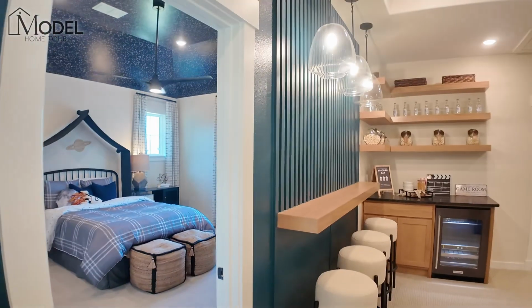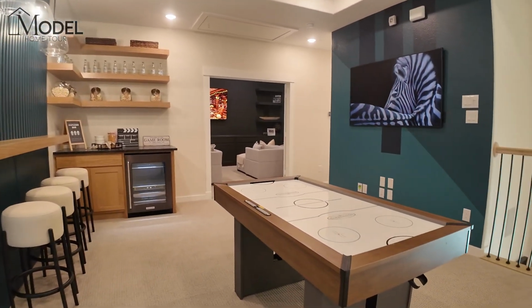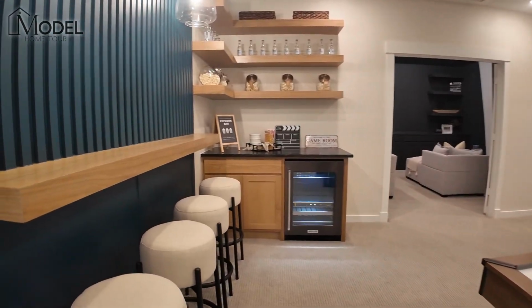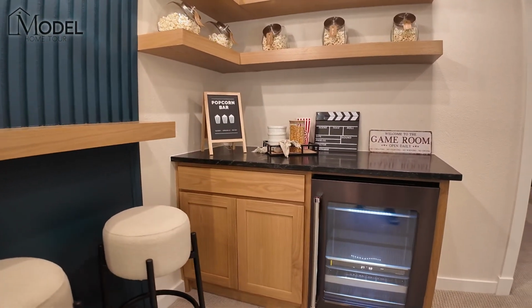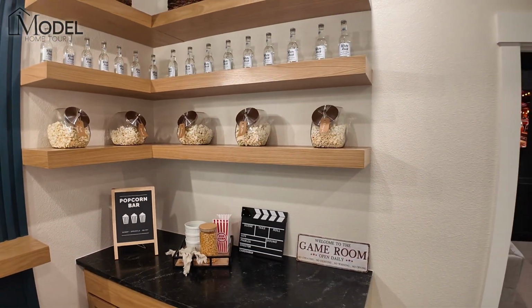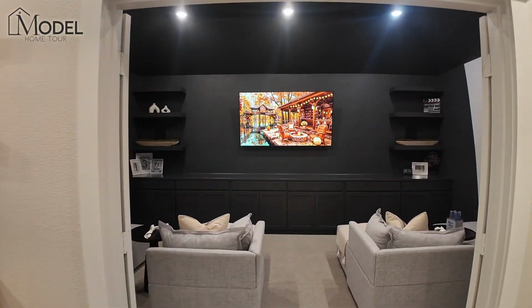And then we've got 2 more additional bedrooms up here. We'll spin around, we'll show you the game room. That's one of the bedrooms we're gonna get into, but you've got your game room here. They did the bar seating here with that little floating shelf. And then this is the area I was just talking about with the floating shelves. And then your theater room.